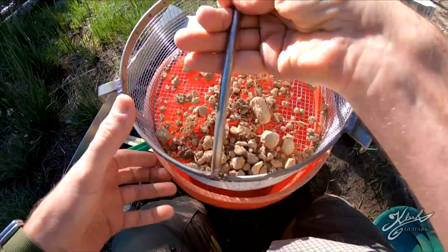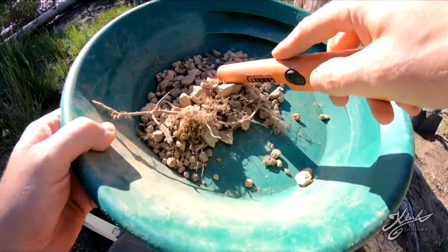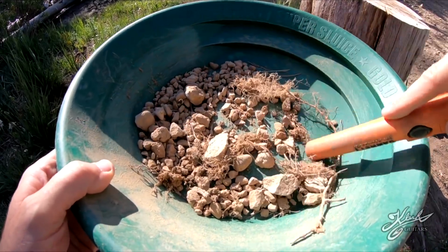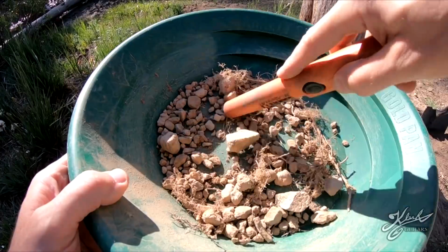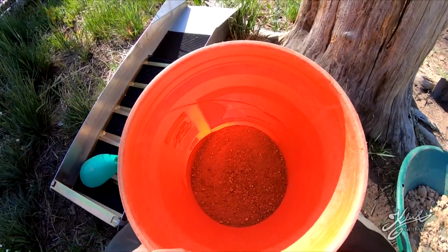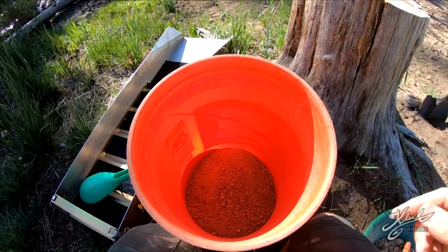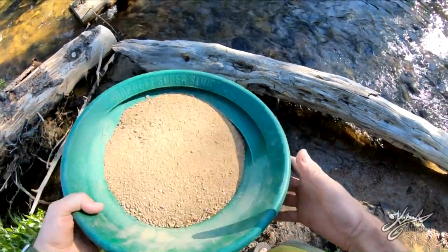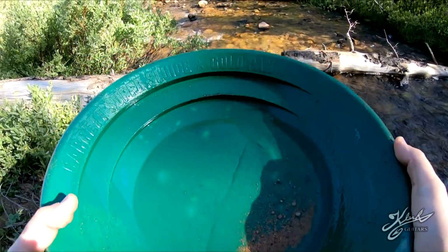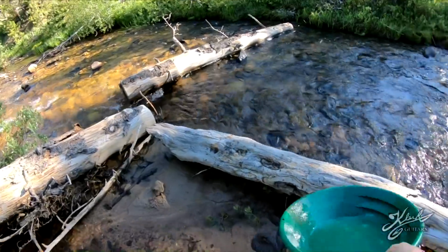Done. All right, let's check this for nuggets. Nope, I think we're safe. All right, let's pan down this minus 1/4". See if there's any gold in it. It's a good spot to pan right here. All right, let's take a look. No gold. All right, well, nothing in our culvert pipe that time.